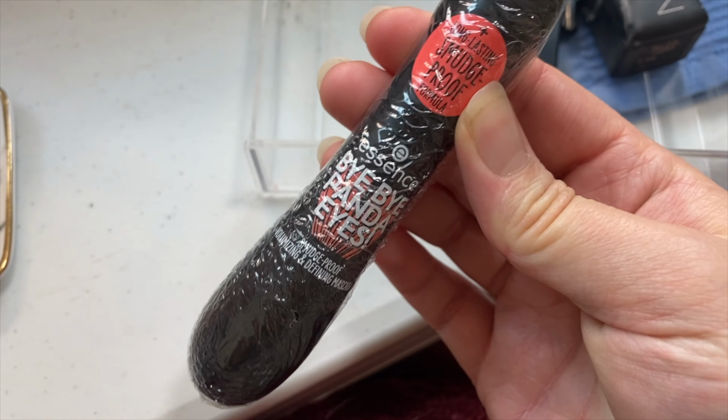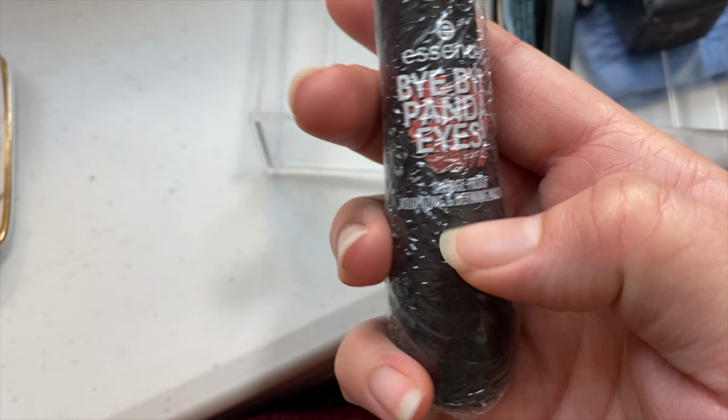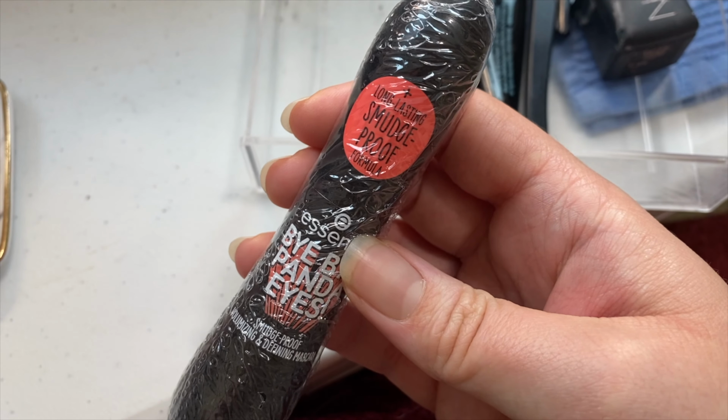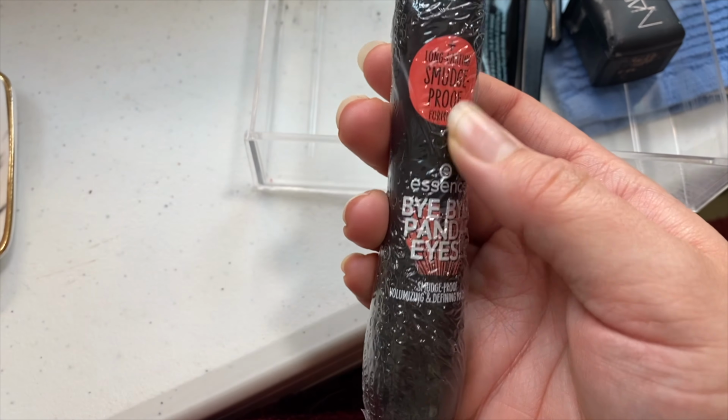And I'm gonna try this Essence Bye Bye Panda Eyes. I wanna find a really good tubing mascara or a mascara that isn't waterproof. I don't like waterproof mascara. It says smudge proof, we'll see.